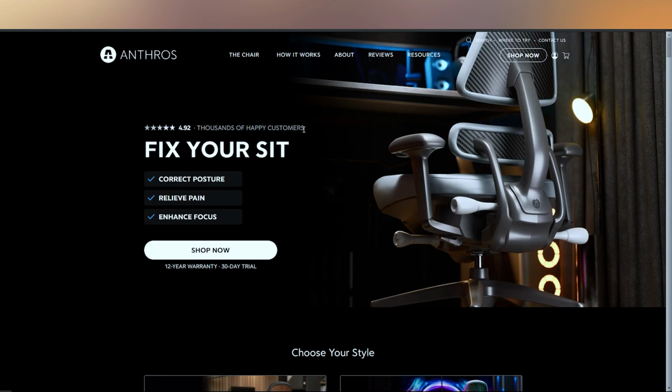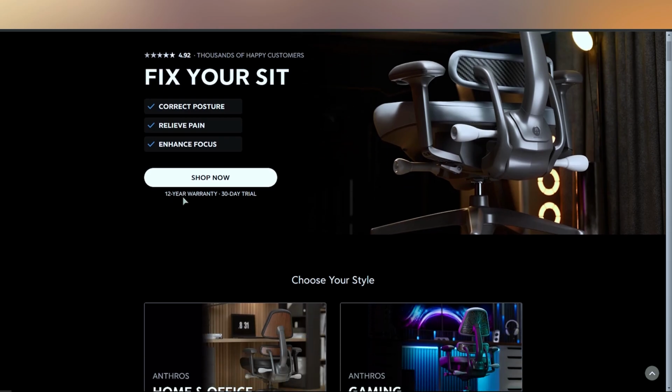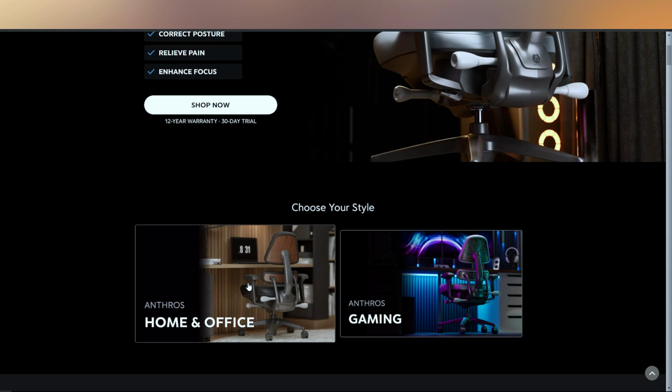Now, the first pro for buying an Anthros chair, I would say, is a 12-year warranty. Like, that alone is crazy. And on top of that, there is a 30-day money-back guarantee. You can go ahead and ship the chair back to Anthros if you don't like it or if you find something that's wrong with it. So that's pretty cool. When making a major purchase, you're always wondering if this thing is going to be actually worth it, and having a 12-year warranty as well as the 30-day money-back guarantee takes a lot of the stress off your shoulders. So I think that's pretty cool.